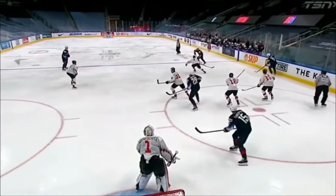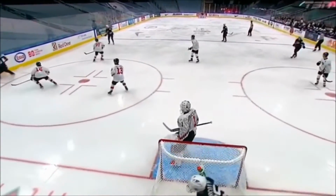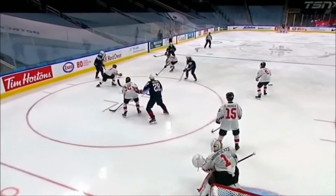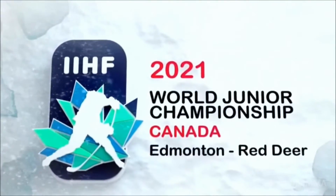This line wasn't very good against the Russians. It's also interesting that off this play, it was a face-off play. I'll tell you why in a second. But Turcotte really strong on the puck, gets it out to Zegras. And Zegras, who's a tremendous passer, does a great job with his shot there. And he did it again when he got his second goal later in the period.